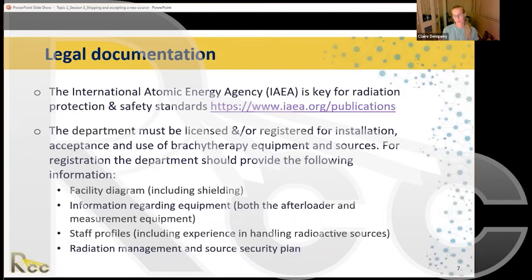And this is where probably a copy of your radiation survey results would also be really helpful. Obviously, if you haven't got your source yet, you can't do a radiation survey, but a diagram of the shielding and the calculations that were done in the shielding design would be required as well. You need to provide your governing body information about the equipment. So not only the remote afterloader that you're going to use, but also measurement equipment that you have in your department, any kind of treatment applicators and the purposes of the treatments that you're going to be doing as well.